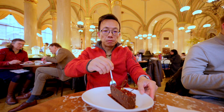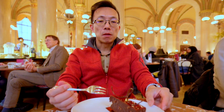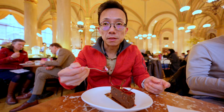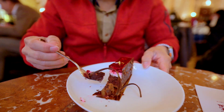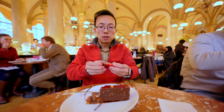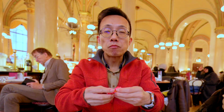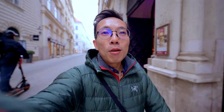The cake is actually quite cold, which is good, I think. The top has some raspberry, so it's a bit sour, combined with the chocolate sweet. So the taste is excellent. Let me try the chocolate that comes with the coffee. It's nice. Alright, just done with Cafe Central. Cake was not bad. Coffee was okay.